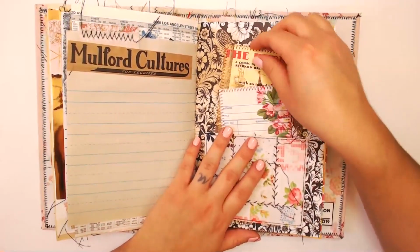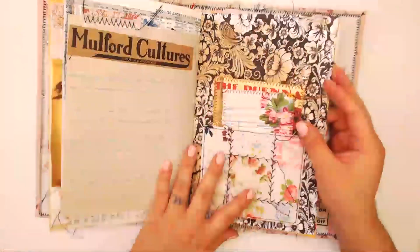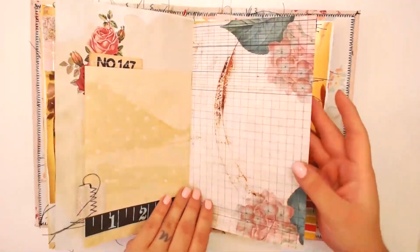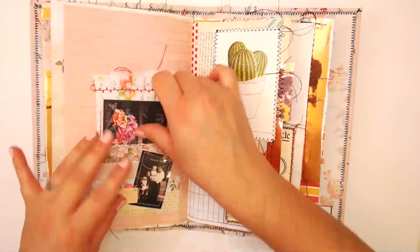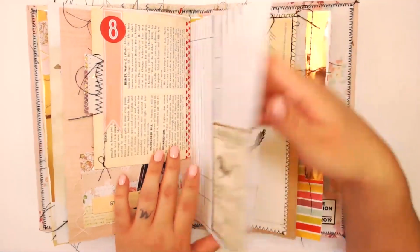So much fun. And I'm going to get back to making more ephemera, as well as making more printables too. I need to get back into that. I have a bunch of stuff I have been working on, but then I kind of put it all on the back burner because I need to get these journals finished and posted up for sale.